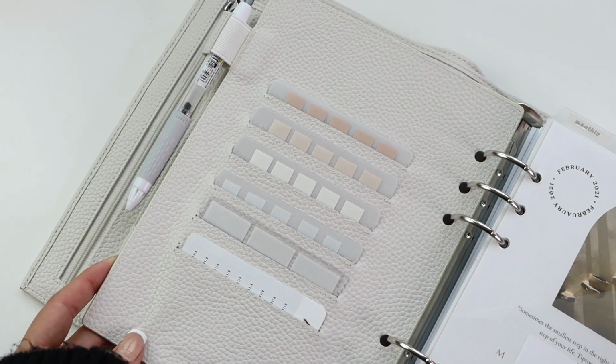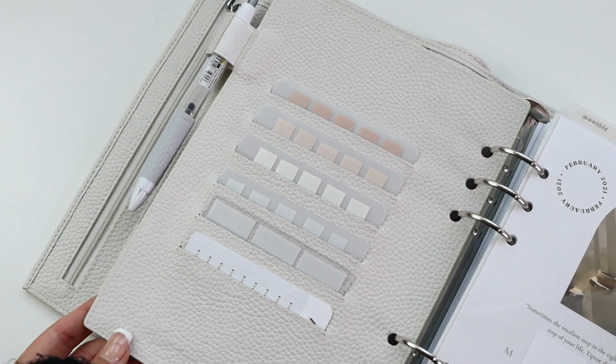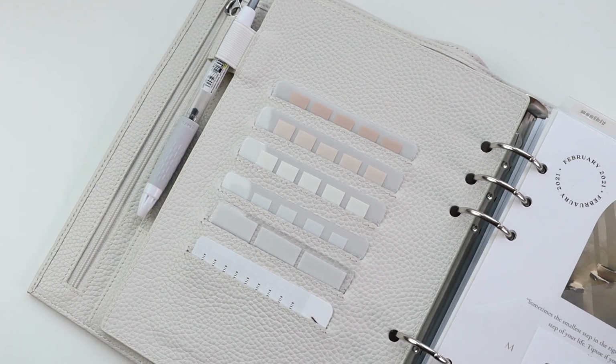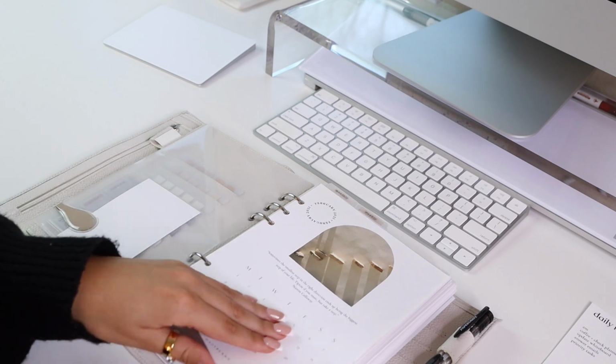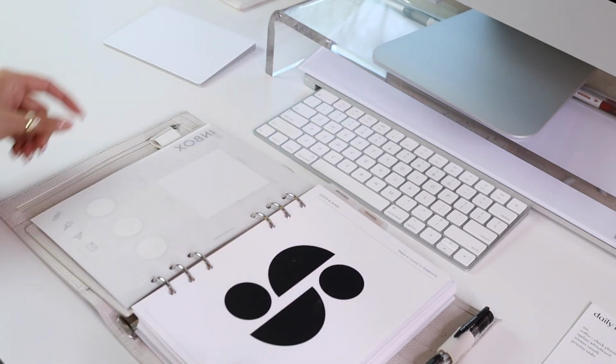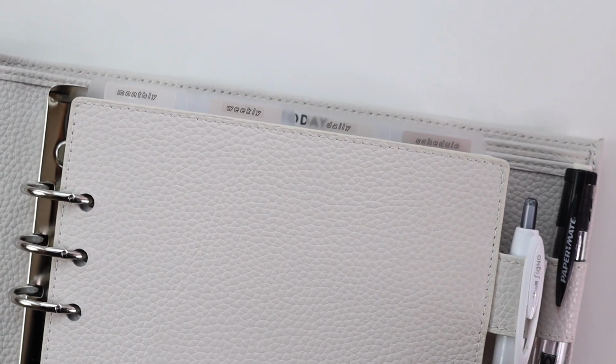I love the color of it, and since I don't bring it out with me anywhere, it's always home on my desk. I actually don't mind the kind of floppy leather. So I'm just going to open up and check my weekly spread.